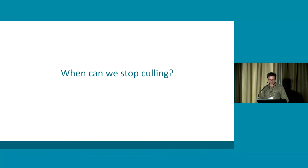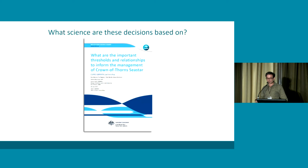Once we start culling a site, we also need to know when to stop. This requires detailed ecological knowledge. We want to keep going back to cull COTS until the density is so low that coral can grow faster than COTS can eat it. And this work is based on the thresholds that were calculated by Russ Babcock and Eva Plagani in 2015.